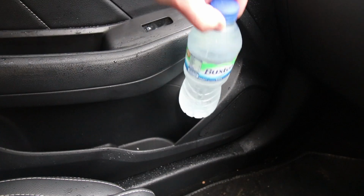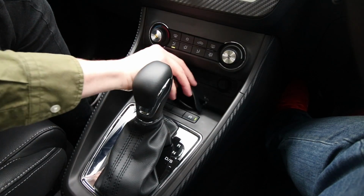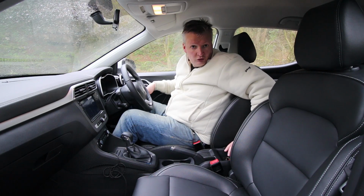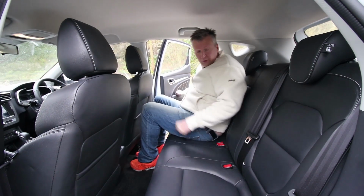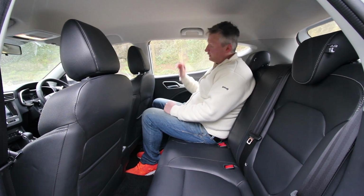When it comes to storage, well, decent sized door bins, storage point at the front where you could fit a pair of sunglasses. You've also got 2 cup holders in the centre as well. And there's another storage area just back here as well. And when it comes to the glove box, well, that's a decent size as well. Stepping into the ZS is nice and easy thanks to that raised ride height and the fact that the doors open nice and wide.